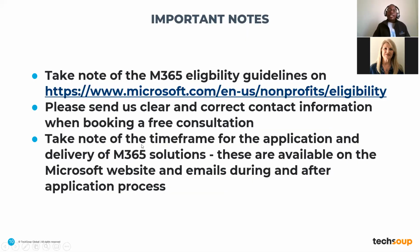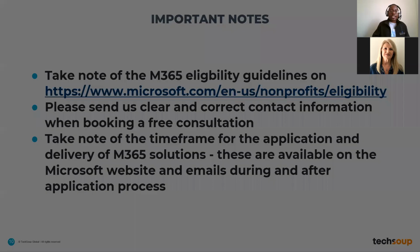Now, I've spoken about the eligibility guidelines, the guidelines that we get from Microsoft. When you submit this application, please add more information about what it is that you do as a nonprofit, so that we are able to fully understand what your organization is doing, what services you are providing to the community, and what your objectives are as an organization. We need just that. Your mission and vision statement will be key to us when we do this validation.